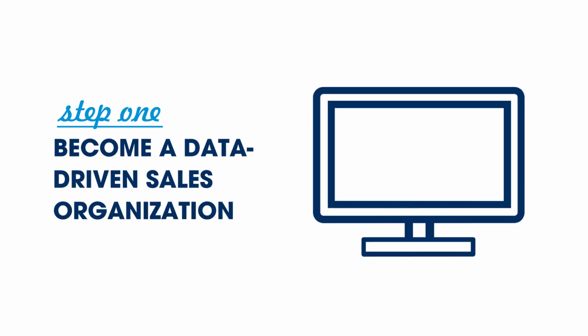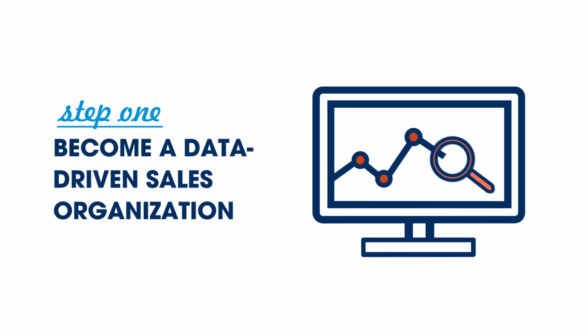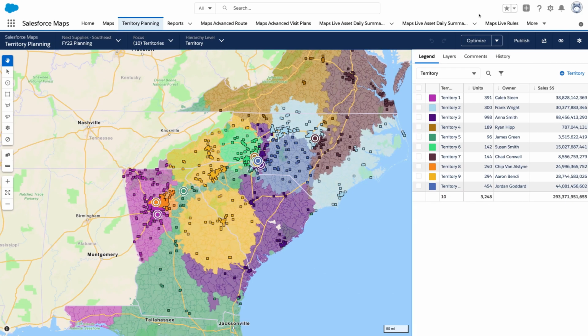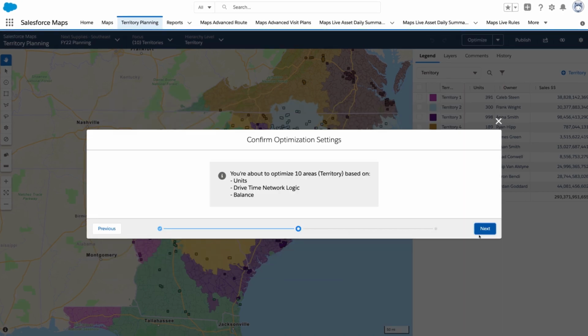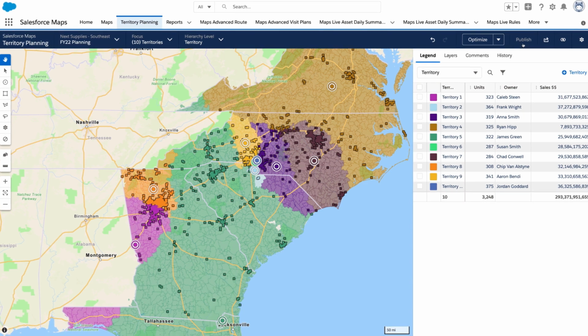First, make more decisions based on real-time channel, product, and customer data. Take your territory planning out of spreadsheets by using advanced software to experiment with different territory models and go live with the best one.